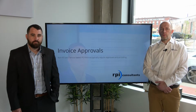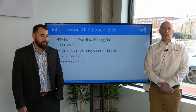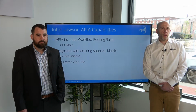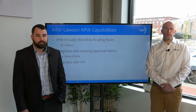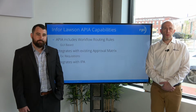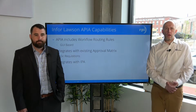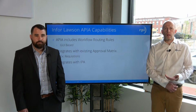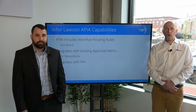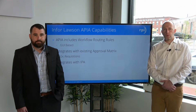When we talk about invoice approvals, we're talking about either non-PO or service-based PO invoices, and this is when we're looking at the approval routing based on several criteria, whether it be dollar amount or some other invoice type. Infor Lawson APIA capabilities include a GUI-based system to allow you to define these workflow routing rules, and again, this is defined by an invoice type and by dollar amount to know how far those invoices need to be routed for approval.